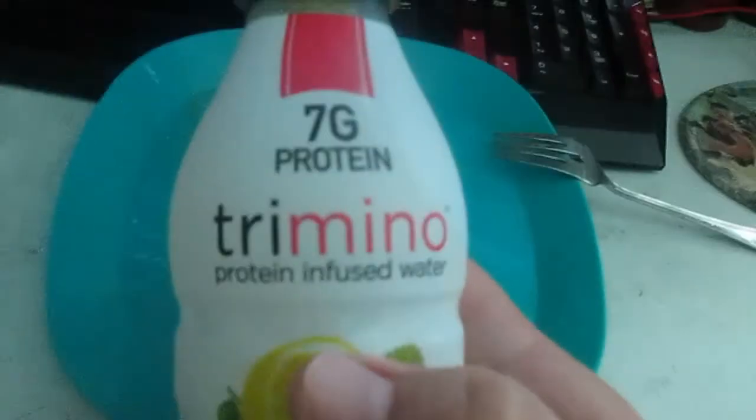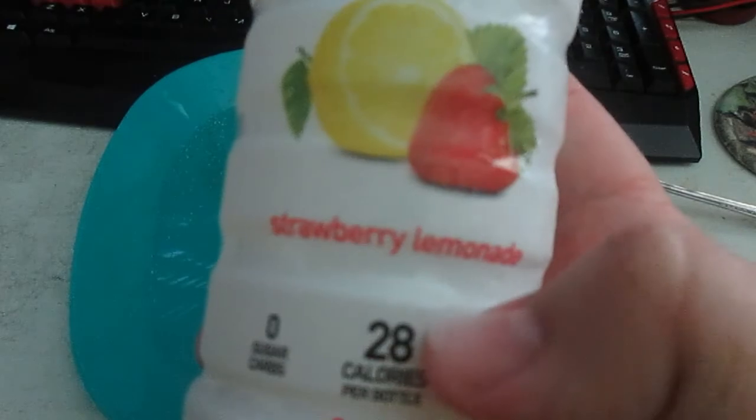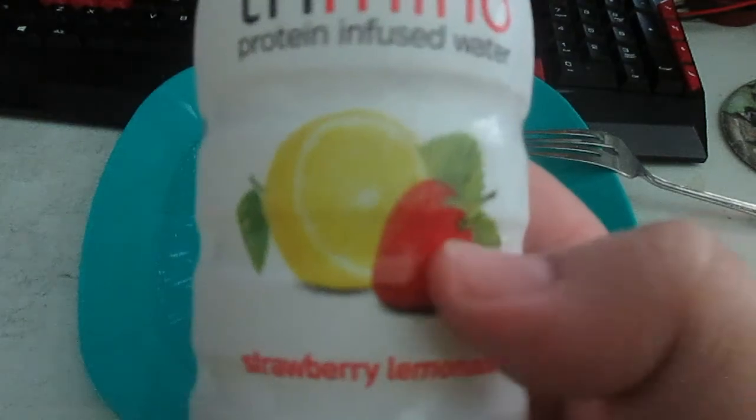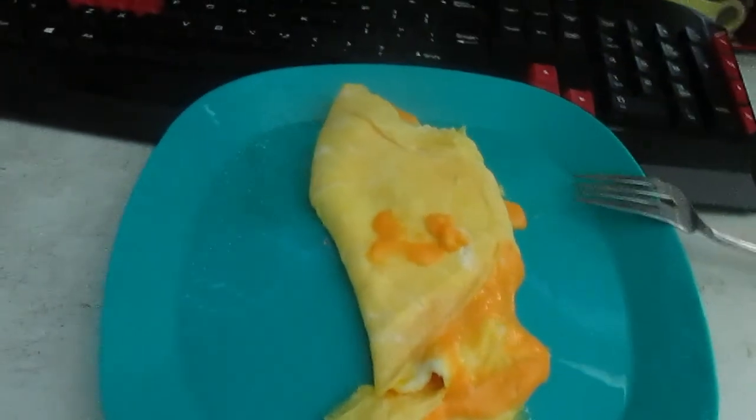I found this stuff at CVS. It's called Trimino. It's got 7 grams of protein in 16 ounces. This is strawberry lemonade. It's really tart, doesn't have too much of a strawberry flavor, which I'm happy about because fake strawberry's been ugh lately. They have a mixed berry that's not very good. They have a peach that's pretty good. I'll mix that in with tea. The peach isn't overwhelming. And they also have a coconut pineapple, which my wife said tastes like a pina colada.